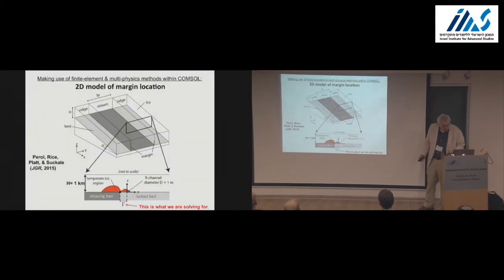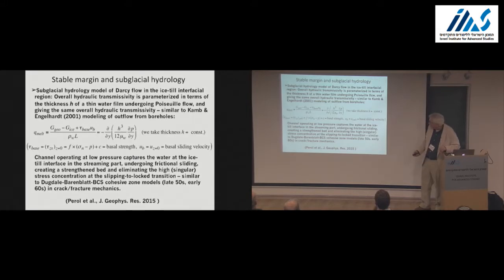So we tried then to go back to doing calculations, this time using COMSOL, but the same basic geometry. We have an ice stream, we have ridges on the edge, we solve all the thermomechanical equations, but in addition, we first allow the possibility there is a drainage channel, which is going to be a source of suction for any water and liquid water in the vicinity. And then there's a portion of the bed here, and I hope that is described here.